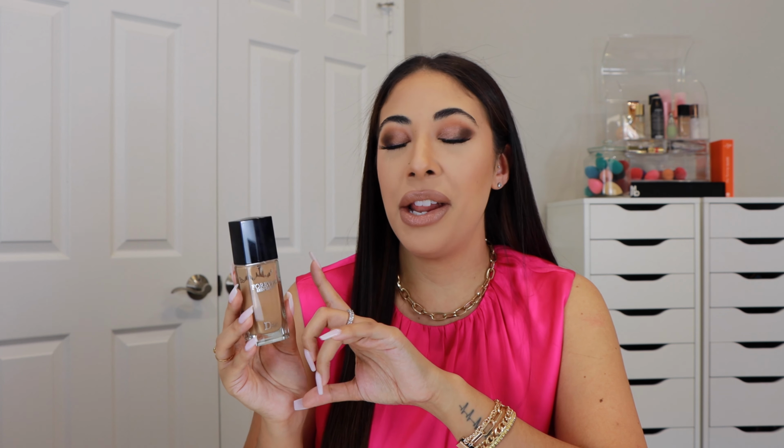I'm not using a glowy primer with a glowy foundation, and I'm not using a matte primer with a matte foundation. That's just something that I found that works for me. So if you love a matte foundation, but it's just a little too matte, try putting a hydrating primer with it, because I find that that is a really good solution to the problem.